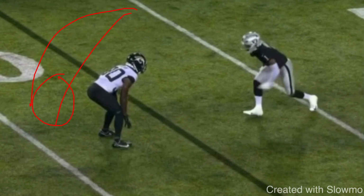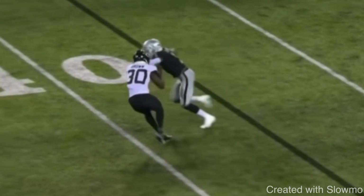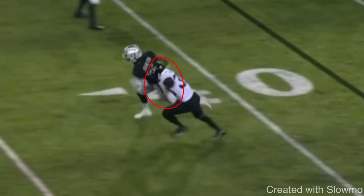But if you are going to take the inside release, you better be able to restack. Because if he just goes here and he just takes off and he doesn't swat the hands, he doesn't dip the shoulder, and he just keeps on running to the inside, the only reason a DB's outside shade is, yes, to protect the outside, but because he has help to the inside.